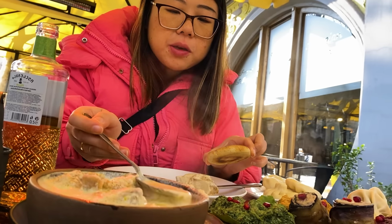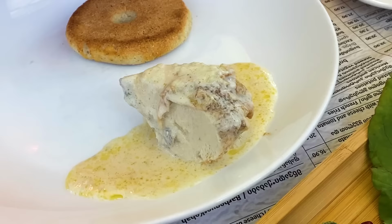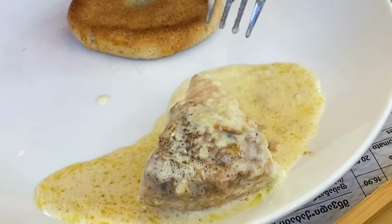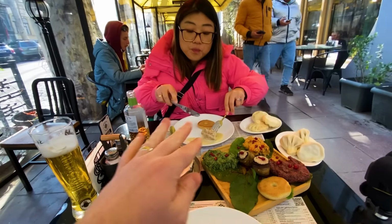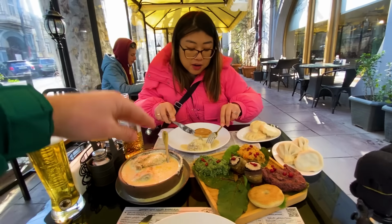It smells very garlicky as well. Yeah, I can smell the garlic, which is one of my favorite ingredients. By the way, this is the Georgian style. You share the food. True. It's a bit Asian style. Yeah, you don't order your individual plates. No, you put the food in the middle and you share.